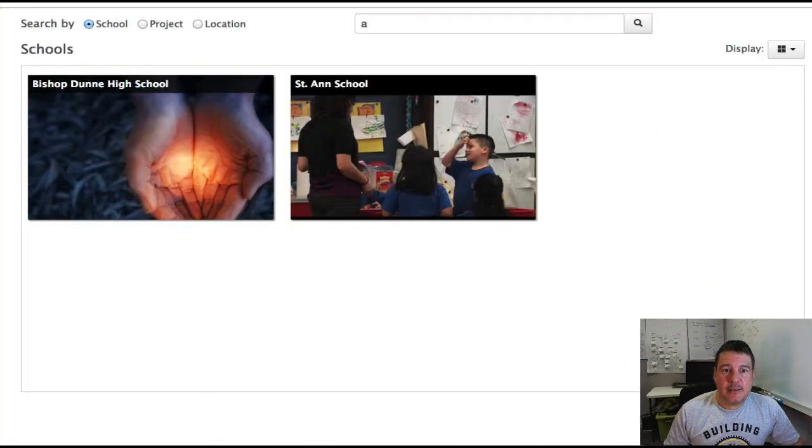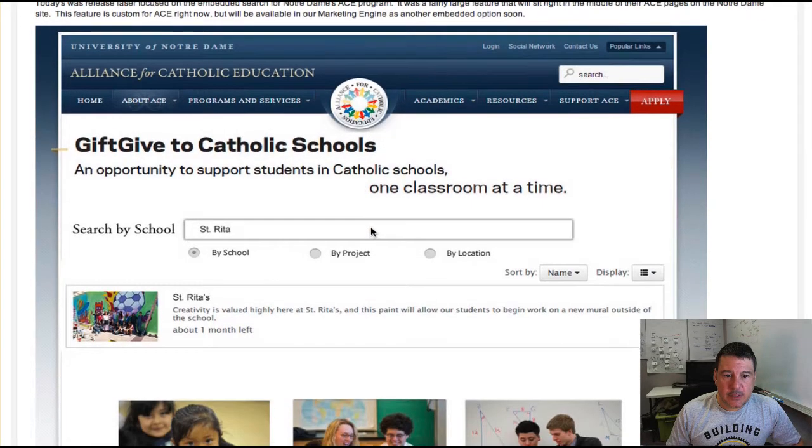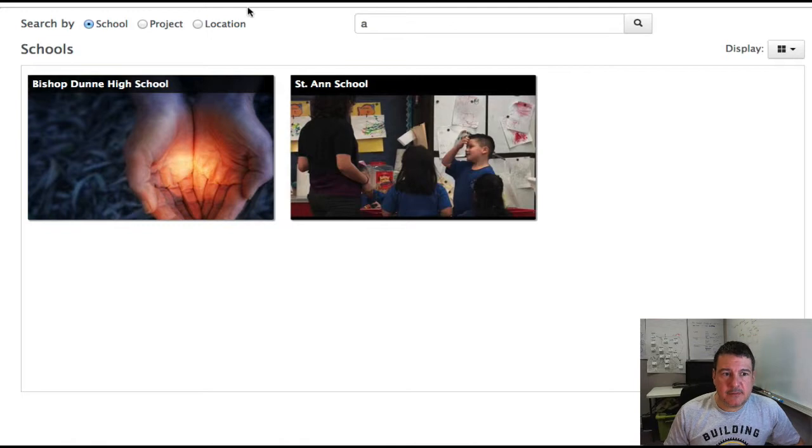Now let me show you that in particular. This is a sample of what it could look like. Let me go back and show you this real quick. This is what their page will look like, and this area right here will be their embedded search. And let me show you the raw embedded search itself. It's right here. They'll be able to search by schools, by project, which is a campaign, or by location. If they do location here, they can do a zip code and do it within a certain amount of miles, 10, 25, 100, 500, whatever.